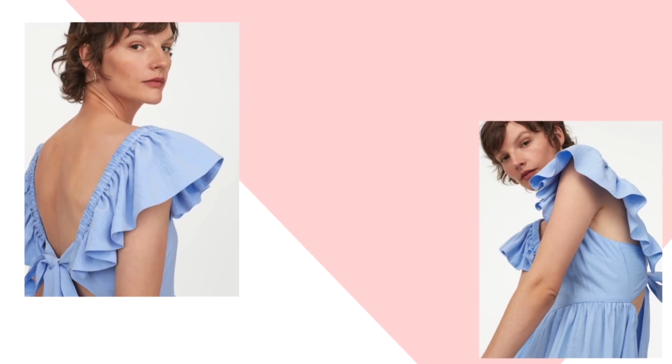I love those frills across the shoulder. I think, again, it's very pretty and very feminine, and made from one of my favorite fabrics, tencel. It's also really sustainable at the same time. And at $49.99, we are definitely below budget, so I'd say absolute winner with that one.